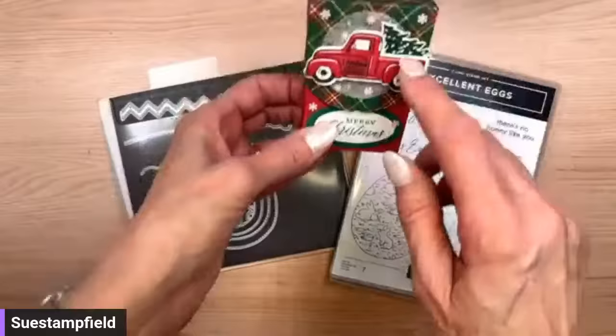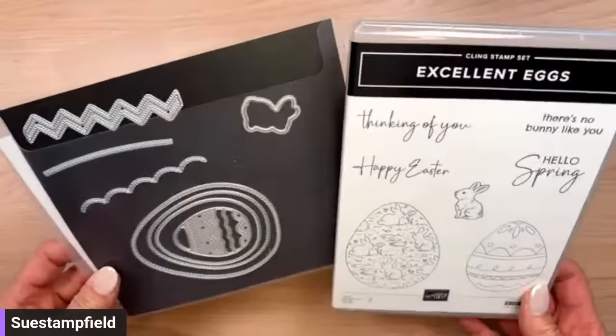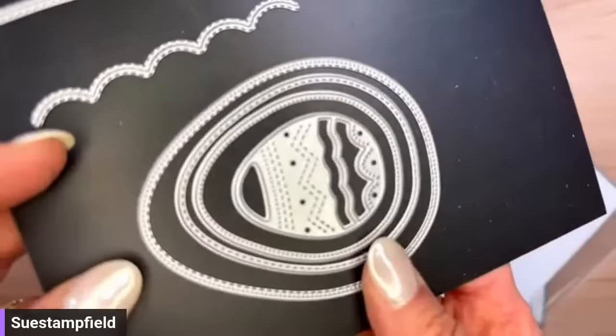Great idea. But I'm thinking you could come up with something for little eggs, right? So we're going to use the Excellent Eggs bundle tonight. This bundle has a series of nesting eggs that have different edges. Let me pull this out because it's kind of reflecting a little bit.